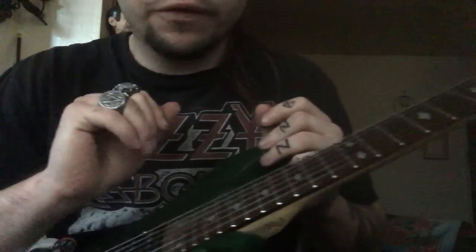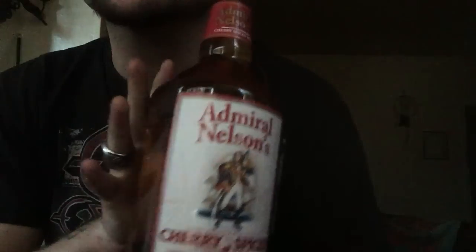Take a moment from the guitar just for a second to, how should I put this delicately? Have a drink. Look what I have, YouTube. Admiral Nelson's cherry spiced rum. I could drink it out of the bottle straight, but let's have just a bit more class than that. I mean, nothing wrong with drinking straight out of the bottle, but, you know. Hold on a second.